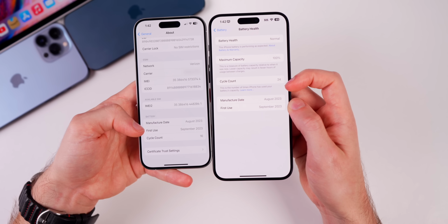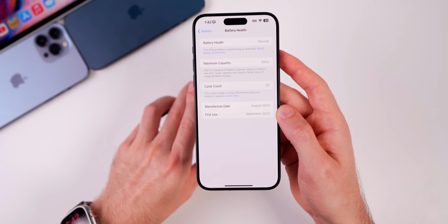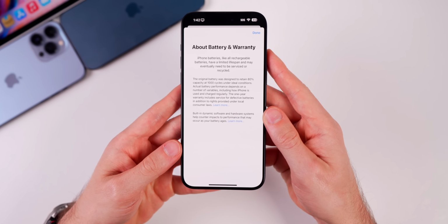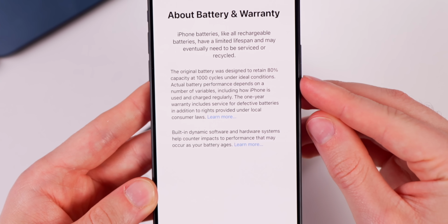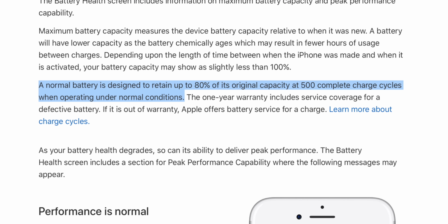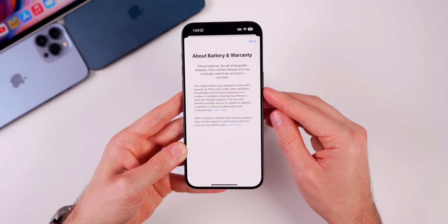And it also gives you a little bit more information on what the cycle count actually is. Now, what's interesting here is that also underneath of battery health, we have a link right here that says about battery and warranty. And when you tap on that, you get a little snippet of a support document from Apple that tells you that the original battery was designed to retain 80% capacity at 1,000 cycles under ideal conditions. And Apple actually raised this from 500 cycles to 1,000 cycles because the iPhone 15 series batteries outperformed Apple's original expectations. So that is great to see if you have an iPhone 15 series.